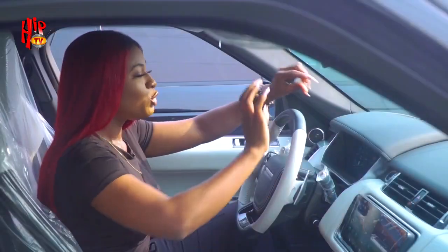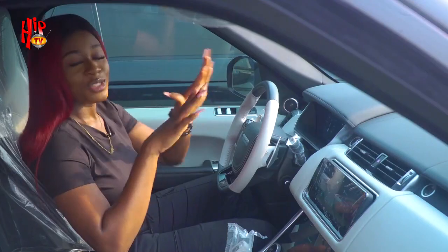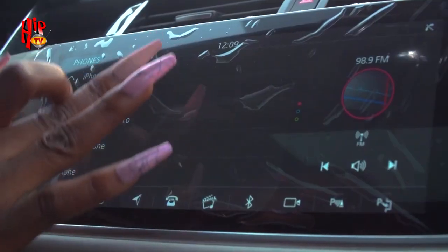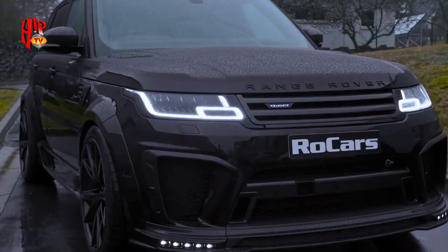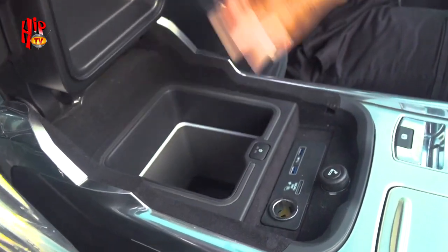It also has two 10-inch screens. Right here, very clear, you can see the meters. Another sweet thing about this car is it has both Apple CarPlay and Android right here. The buttons to adjust the chair are beside the chair. And the sweet thing about this, it also has a front console refrigerator. You guys need to check it out.